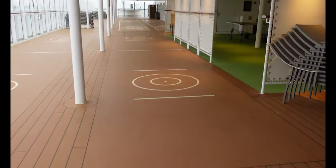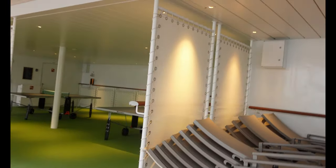And this way, you've got all your board games, you've got your shuffleboard and whatever these circly things are on the floor here. Table tennis.